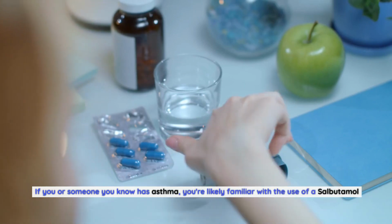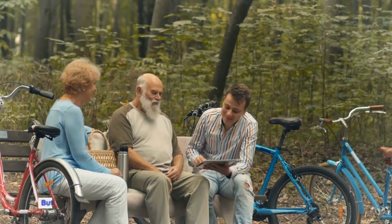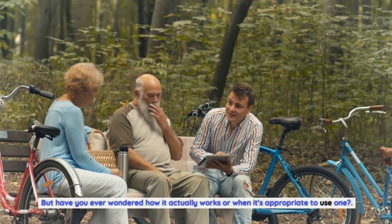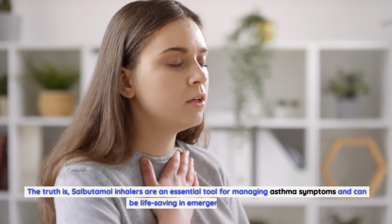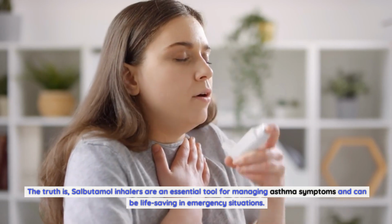If you or someone you know has asthma, you're likely familiar with the use of a salbutamol inhaler. But have you ever wondered how it actually works or when it's appropriate to use one? The truth is, salbutamol inhalers are an essential tool for managing asthma symptoms and can be life-saving in emergency situations.